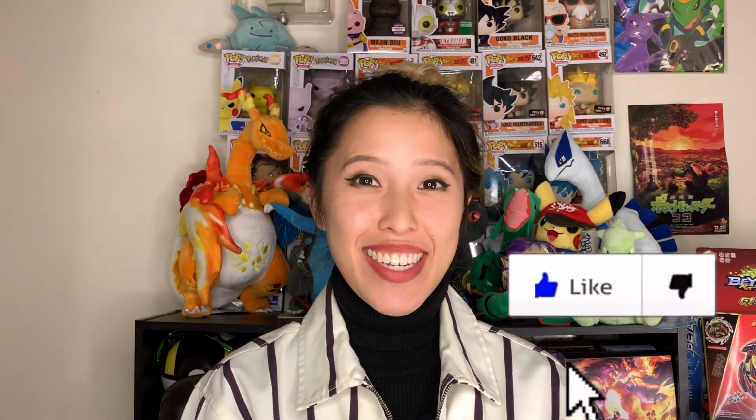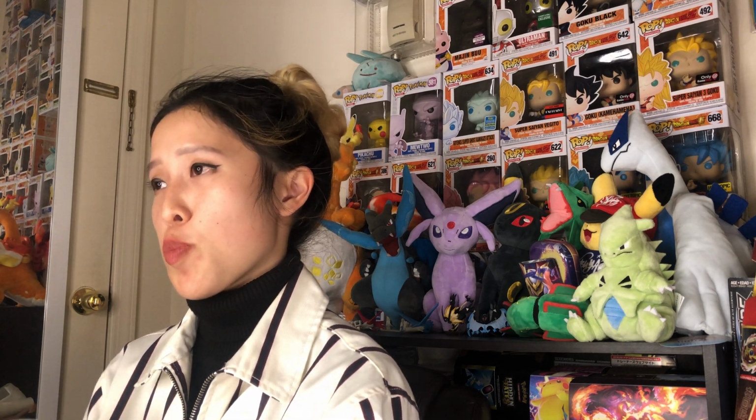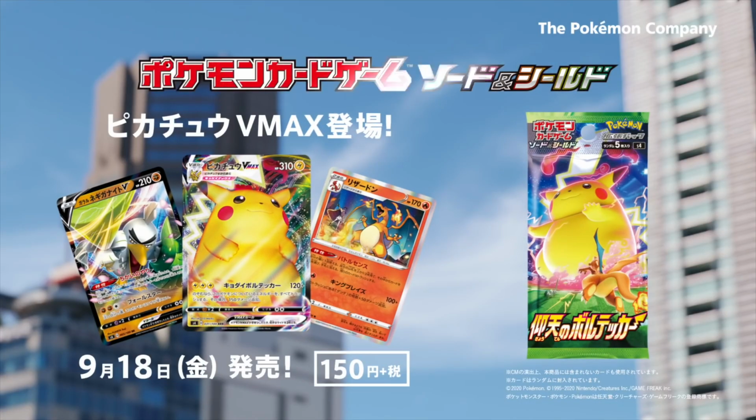It's KrystalKollectz, and today I'll be doing an analysis of the upcoming Pokemon release, Vivid Voltage. So this means I'll be breaking down the current card list that was just announced for the English release into its respective Japanese sets. So not only will you guys have a better idea of where all these cards come from, but you also get a little sneak peek into all these beautiful cards.